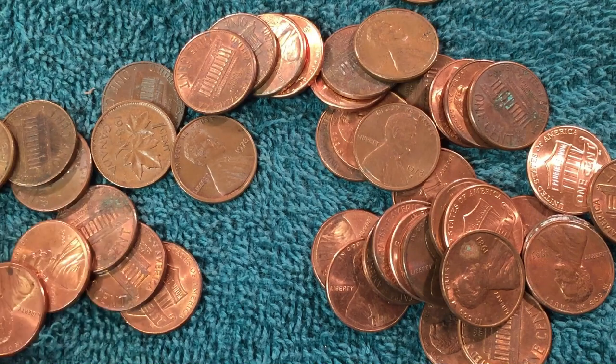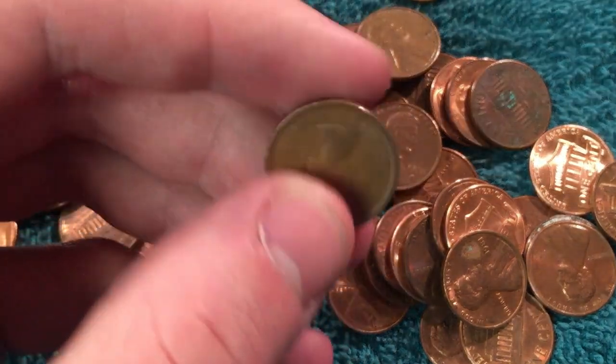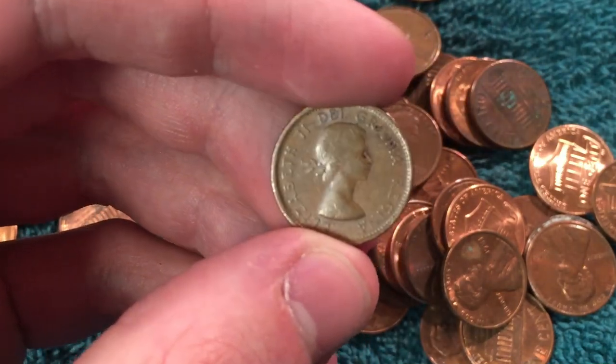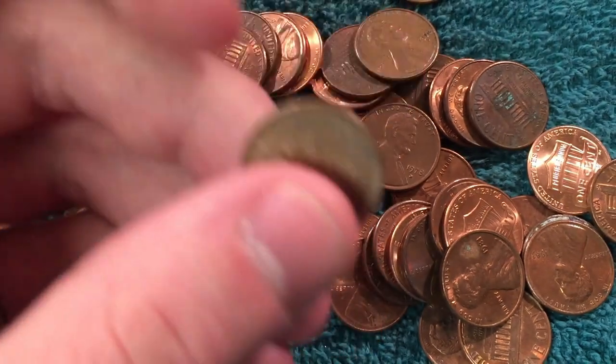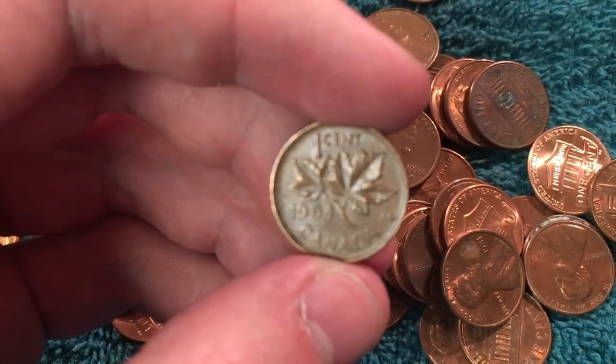Just more copper pennies and a little zinc. Here's an old Canadian one here. It's a 1964. That's pretty neat.